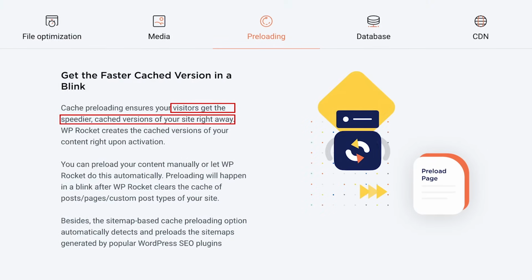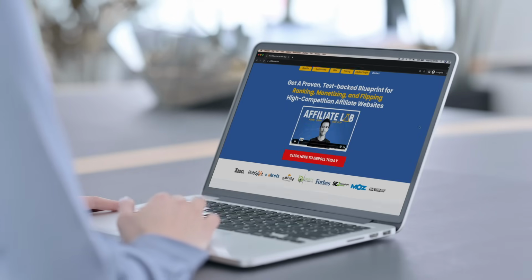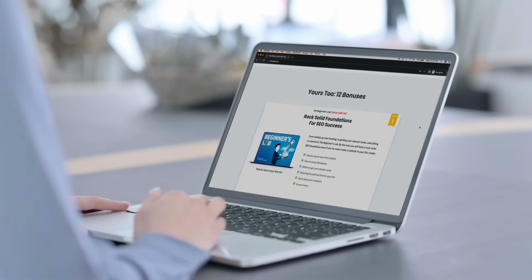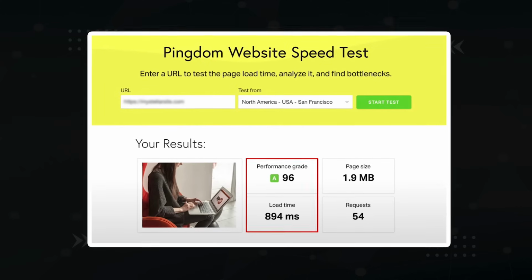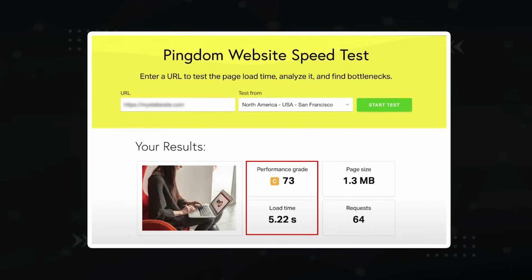What WP Rocket does is preloads your web page's images and scripts and remembers it, so the next time someone goes to your page, it loads much more quickly. If I run an experiment where I turn off WP Rocket on my site, you'll see my site speed test go to complete crap in no time.